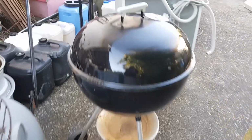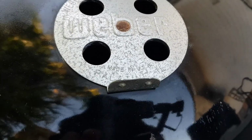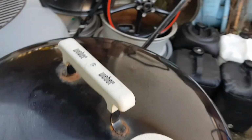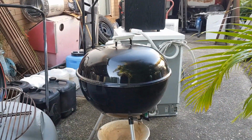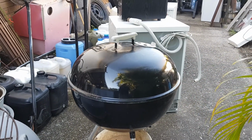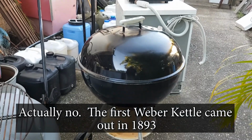They actually have a code on here. Let's have a look. See, this says, I don't know if you can make that out, it says DA. Well, that will tell you the year this was brought out. And this particular Weber was a 2001 model. But if I look deep enough, I can find one from the year that I was born. They go back to the 60s. So I think they're really cool.